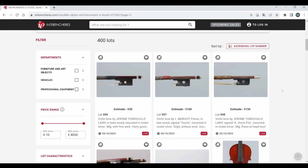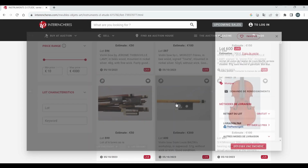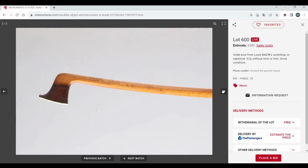What else do we have? Some more bows here. JTL bow there. Violin bow by Louis Bazar. And it's sapwood. Okay, so curious. Yeah, it's interesting, isn't it?